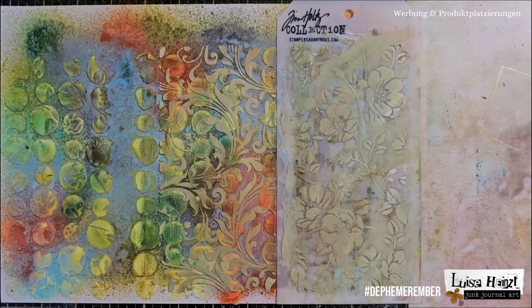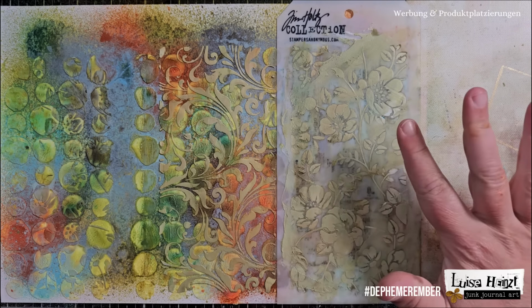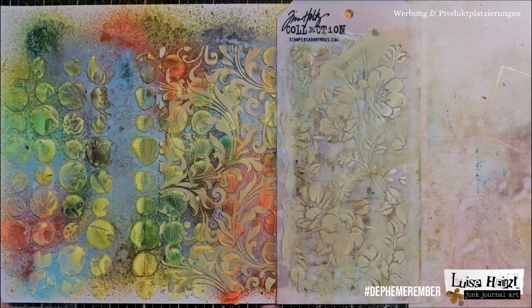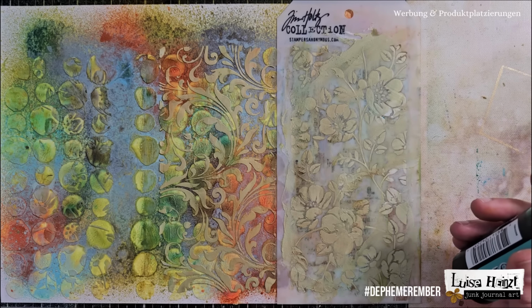No, I can put that into my water. What if I now take spray and spritz over this? What would happen then when I lift the stencil off? I have no idea, but we will try that out now.